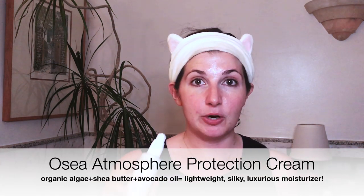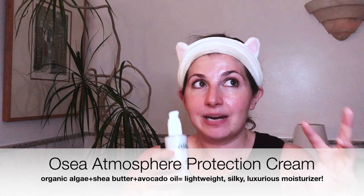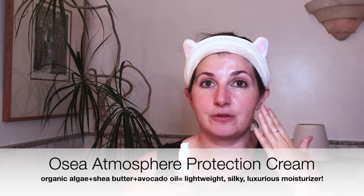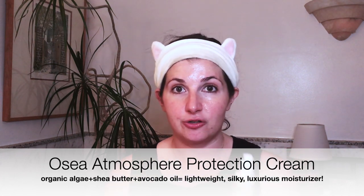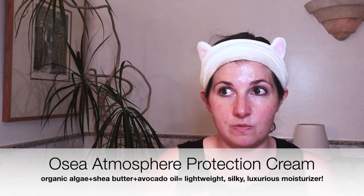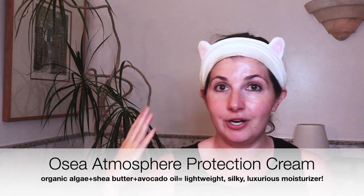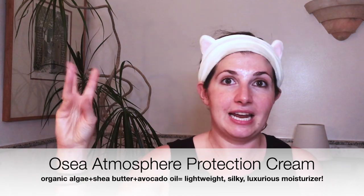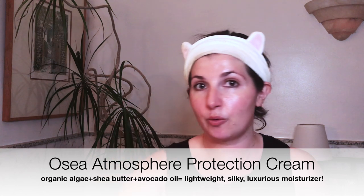So I use this as a moisturizer at night, but more importantly, the intention of the product is, it's an atmosphere protection cream. So it should be the first thing you put on in the morning. And it's obviously non-toxic, all natural. It's got all of the amazing properties from the seaweed. So I view it when I put it on in the morning as my barrier to going outside, air pollution, the makeup that I might put on my face, sunscreen, other products.